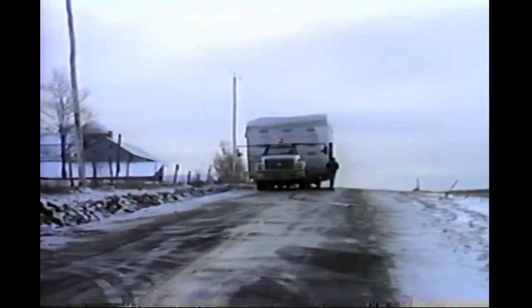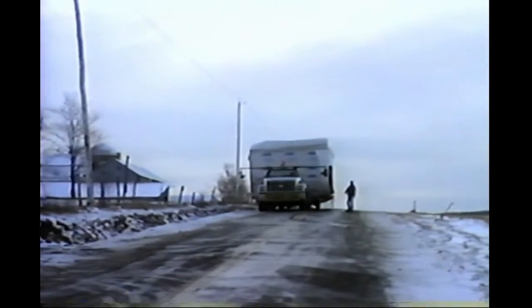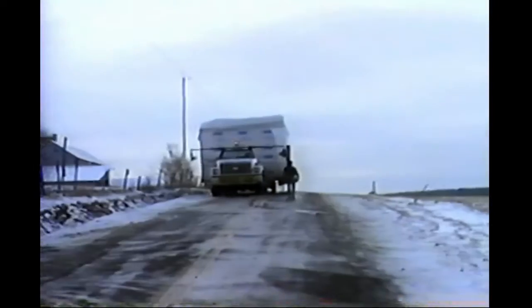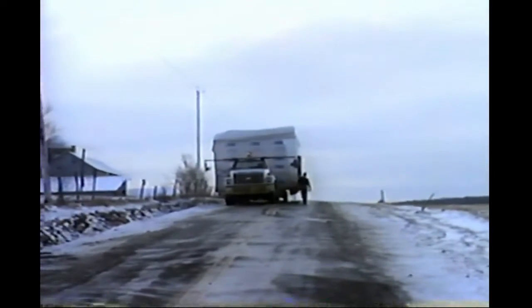First part of the house just pulled up. I don't know what the guy's doing. He's taking a look to see if it's strapped down, I guess, before he makes a swing in the driveway. Doesn't look like a very big house right now, but it'll grow, I guess.